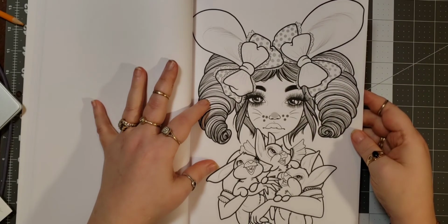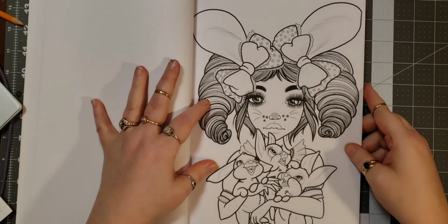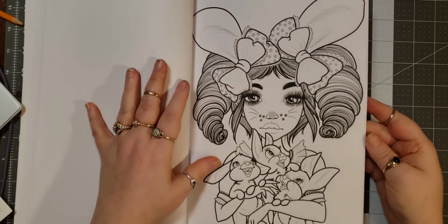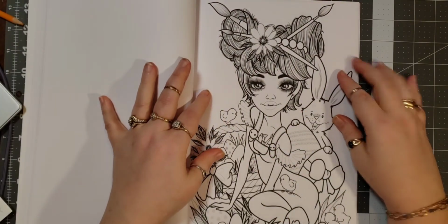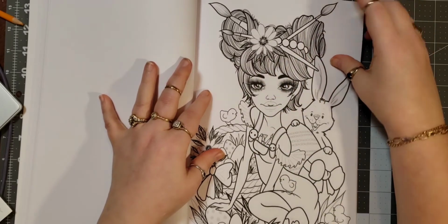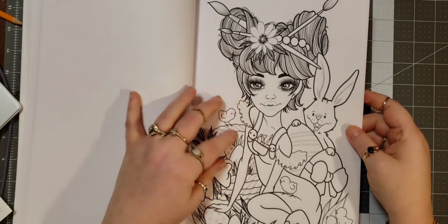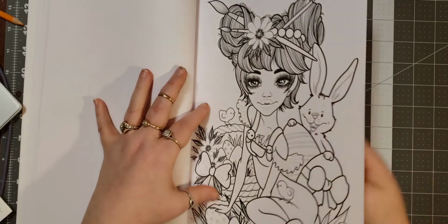Bunnies, bunnies. Her hair is looking like some croissants. Love this one because of the paintbrushes in her hair. Got her little paintbrushes in her pocket. Adorable.